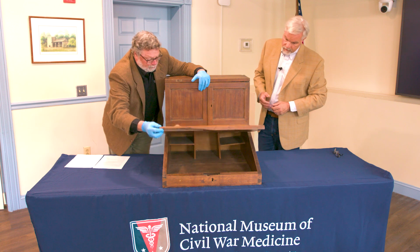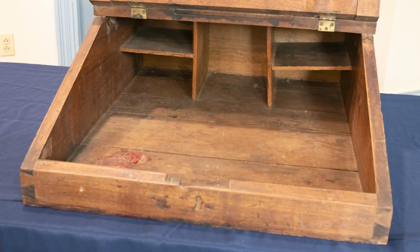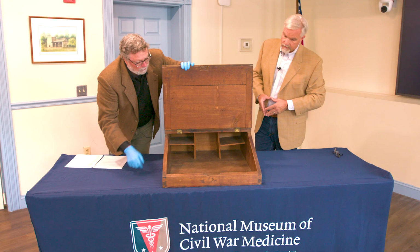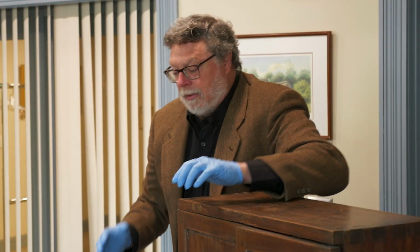This lifts up, and inside we see wax that has spilled in here, red wax. And again, there's a lot of staining and nicks and a lot of obvious heavy wear on this. And I can just imagine Dr. or Surgeon Fontaine using this.